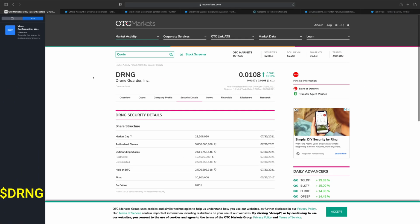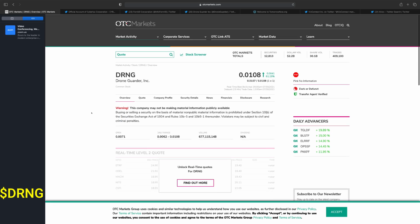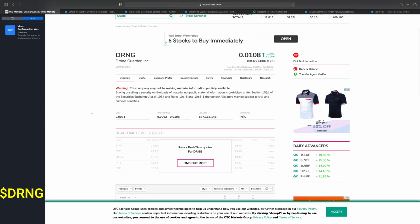Now, this is one we alerted on Twitter at 0.0018 and 0.002. This thing has been very strong. Drone Garter closed at 0.0108, up 61% on Friday. Take a look here.